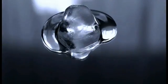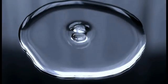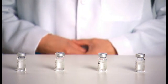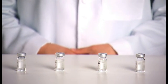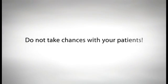What happens to an ice cube when it's left out of the freezer is pretty obvious. Unfortunately, a vial of vaccine looks exactly the same before and after it has been frozen, left out at room temperature, or exposed to light. If you use the vaccine that is no longer viable, it would not protect your patient. Vaccines were developed to prevent dangerous infectious diseases, and improper storage and handling can ruin your vaccine. Do not take chances with your patients.